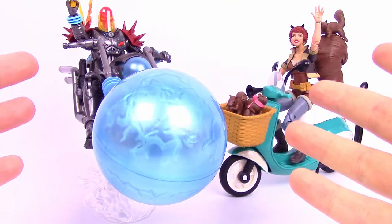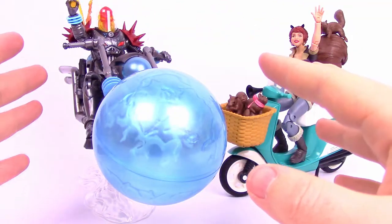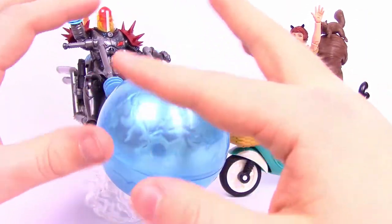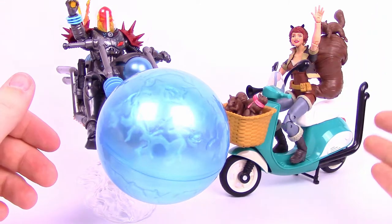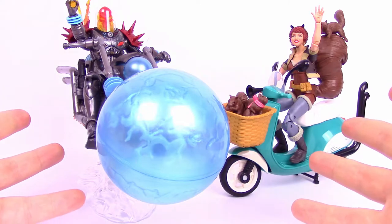So that's gonna be it for the video here on these new Marvel Legends Rides of the Cosmic Ghost Rider, which again I think is absolutely amazing. I think the figure itself is pretty cool, and then mix it in with this awesome looking bike, I just think that's absolutely amazing. And then the Squirrel Girl itself, like I said, the figure itself I really like, but the actual scooter and stuff I don't care about, so it's just gonna be a nice figure to have by itself.